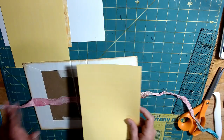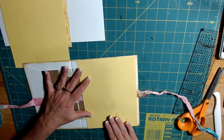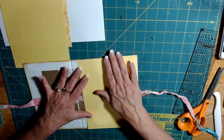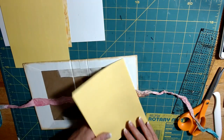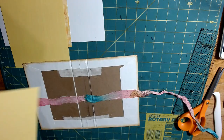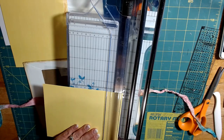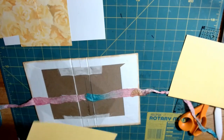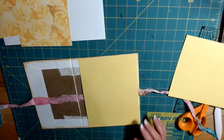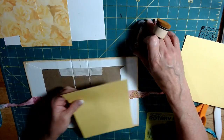So the recipient of this loves yellow. So I'm going to do the inside in this yellow. And I think I need to trim it just a hair. And I'm going to cheat. Where are my scissors? Oh, no. You know what? This is right here. I'm just going to slice just a hair off of both of these. It'll fit just a little bit better. Yep, there we go. And I'm going to ink them.